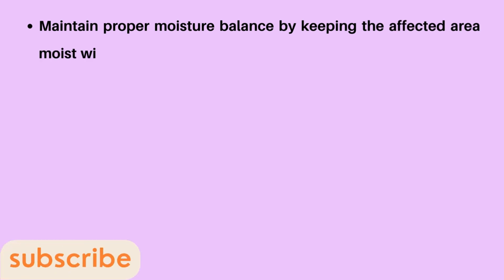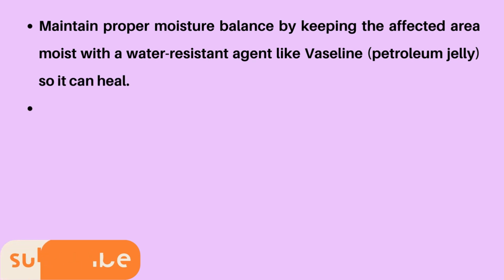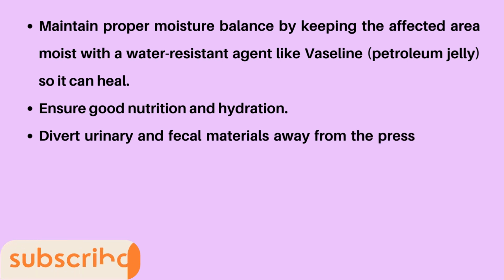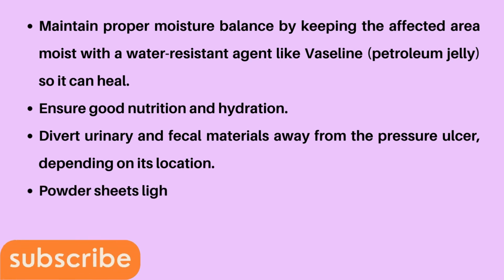We need to make sure that the affected area does not become dry. Maintain proper moisture balance by keeping the affected area moist with a water resistant agent like Vaseline so that healing can be possible. Ensure that good nutrition is supplied to the patient as well as effective hydration. Divert any urinary as well as fecal materials away from the pressure ulcer depending on its location. Powder sheets lightly to avoid rubbing on the surface. Wrinkling of bed sheets should also be avoided.